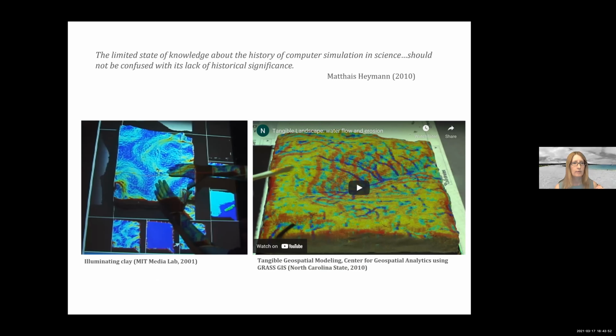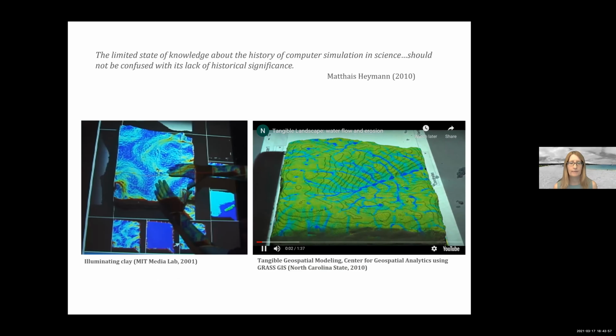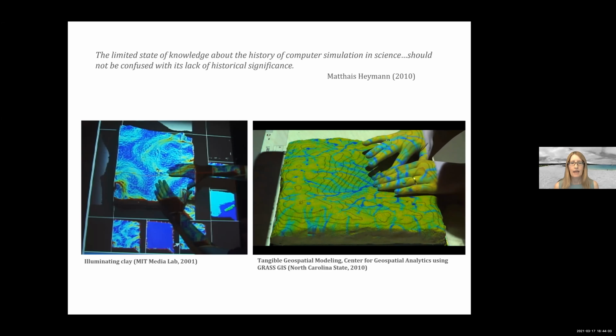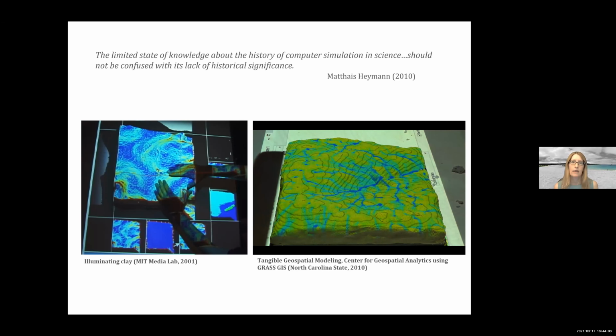I hope you can kind of see this video. You might know the tangible modeling table that was developed at MIT in the early 2000s. NC State has one, we have one now at Penn, but it's a kind of tacit understanding of the relationship between analysis and form. And so you can engage in that kind of feedback.